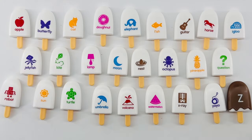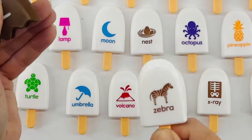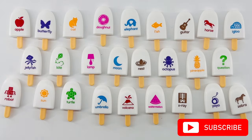Here we have our last popsicle. This one is brown, café, and that's the letter Z. Z is for zebra. Look at all of our alphabet letters. Do you remember which letter of the alphabet goes with each popsicle? Can you say them with me?